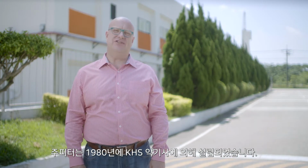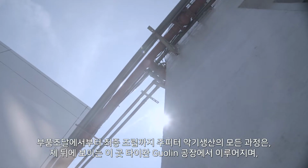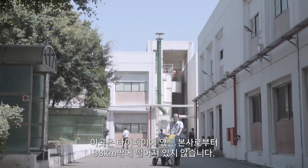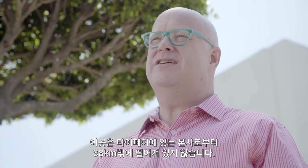Jupiter was established in 1980 by KHS Musical Instruments. All facets of Jupiter instrument production, from parts procurement to final assembly, take place here in Taiwan at the Guilin facility behind me, just 38 kilometers away from the company's worldwide headquarters in Taipei.